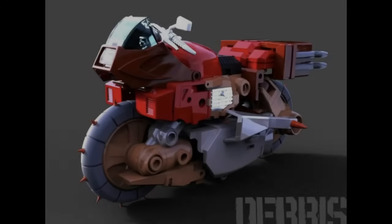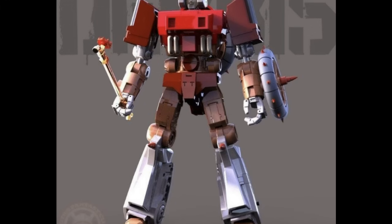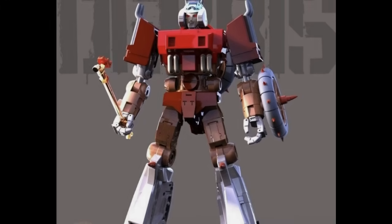Moving over to the world of KFC, they have been finishing off, or certainly showing us pictures of what will finish off their set of the Junkions.